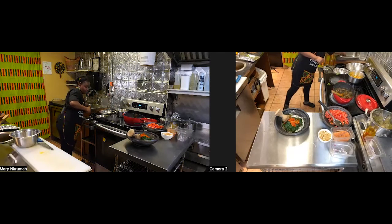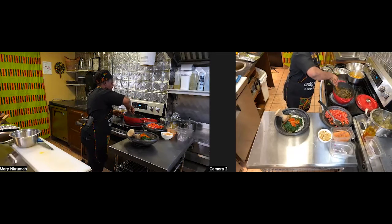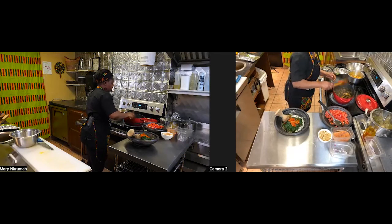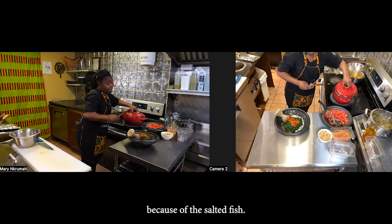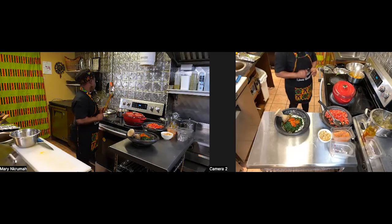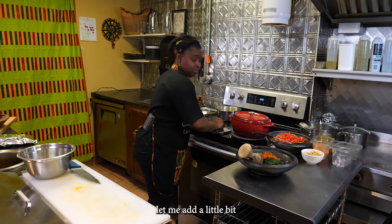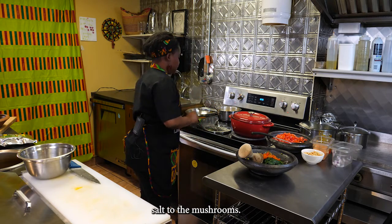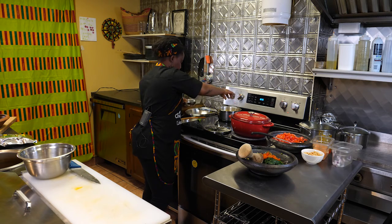Good. I think because of the salted fish, I am not adding any salt to it, and it's good. Let me add a little bit of salt to the mushrooms.